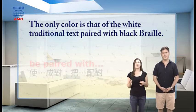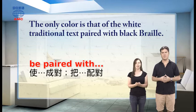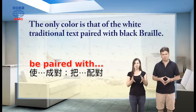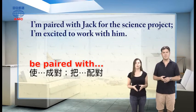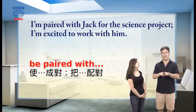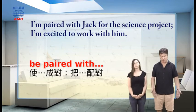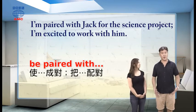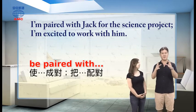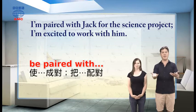Now we use the phrase be paired with here. When you pair two things, you put them together into one group of two things. Now in this case, the traditional white text is put together with the black braille text. Here's another example. I'm paired with Jack for this science project. I'm excited to work with him. Oh, okay. So you two will be put together as a team. To do one project. Of course, we can pair people together. We pair our socks together, generally, when we don't want to wear two different colored socks. And a lot of chefs will be brilliant because they can pair two types of food that you would never think of, but together, paired, they're delicious. So you can pair lots of things by putting two things together to make a new something.